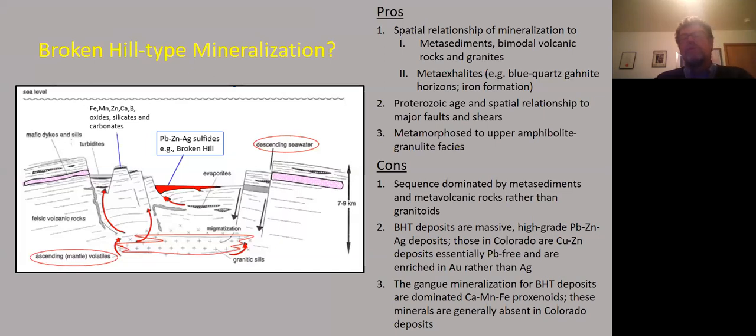And I've talked about Broken Hill type mineralization. I've talked about a lot of the similarities, but here are some of the cons against the Broken Hill type model. And that is the sequence at Broken Hill is dominated by metasediments and metavolcanics rather than granitoids. BHT deposits are really massive high-grade lead zinc silver deposits. Those in Colorado are copper zinc deposits and essentially lead-free. And we don't have the characteristic gangue assemblage that we see at Broken Hill, even though we have a bit of rhodonite at Cinderella.